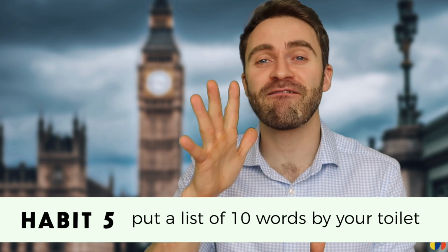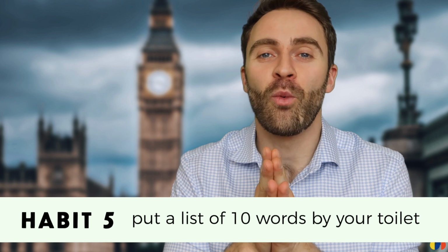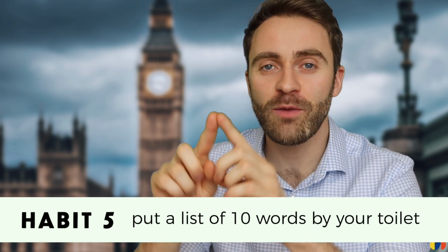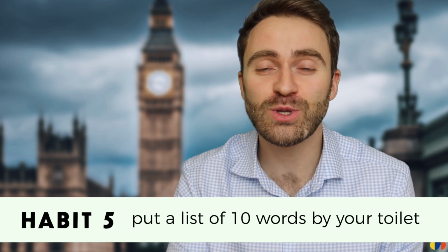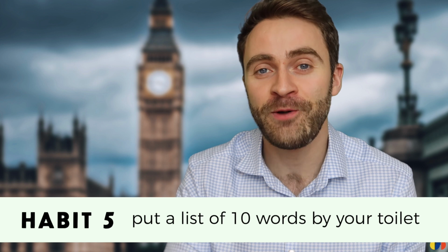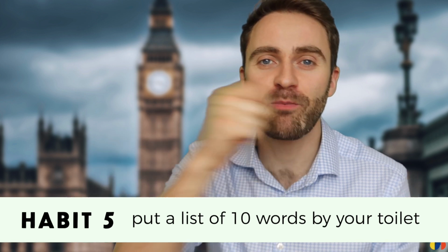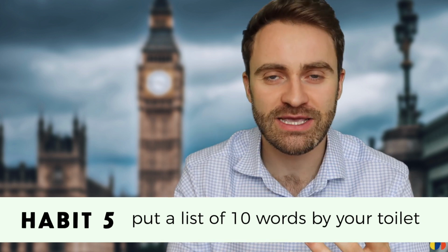The fifth and final habit, this one came from an old colleague of mine in Argentina called Lisa, where she suggested that you put 5 new words or 10 new words that you want to learn on a piece of paper by your toilet, okay? Why by your toilet? Because we spend a lot of time there, or we can spend a lot of time there, and there's nothing else to do. So you put the words next to the toilet so that when you're there, you can pick up the words and you can learn them and test yourself and practice.